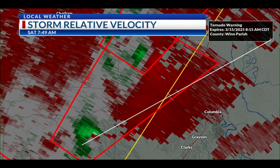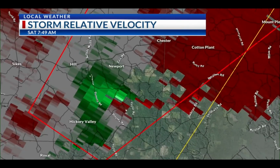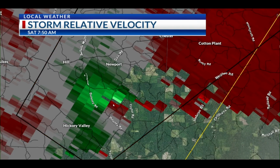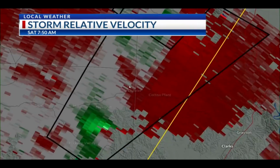Pull your screen up just a little bit so folks can see. There you go. So where it's at, it's in the Newport community just south of the Hill community. It's already past Hickory Valley near Delaney Road in the community of Chester. It's headed towards Cotton Plant, and I believe that's Busby Road and Cox Road. If you are in any of those locations, if that sounds familiar to you, think ahead, especially near Chester and Cotton Plant. It is already passing Delaney Road, and it's in the area of Newport off towards the northeast.